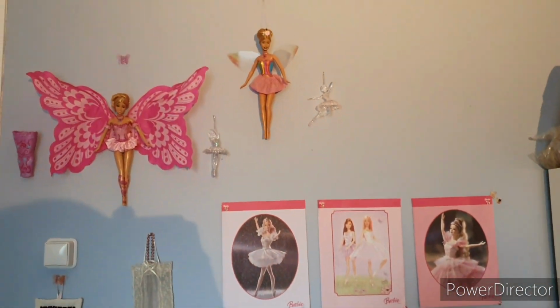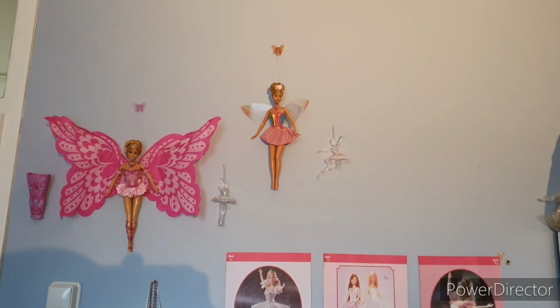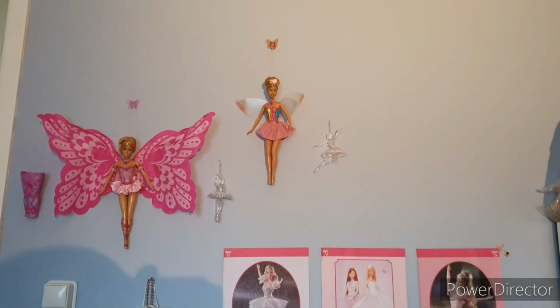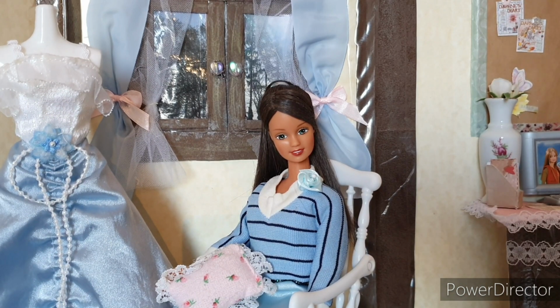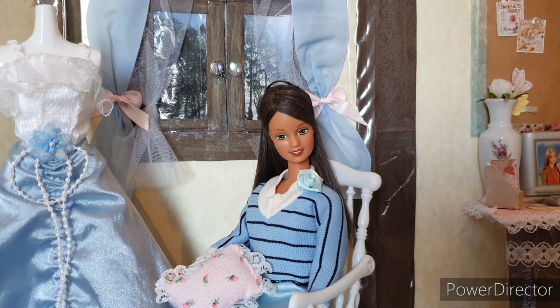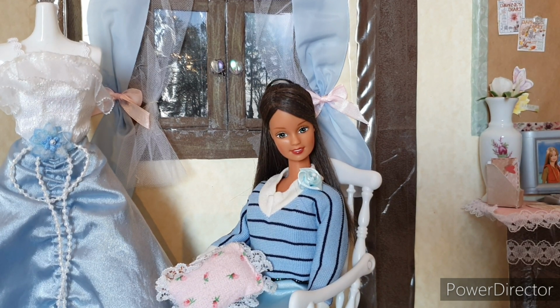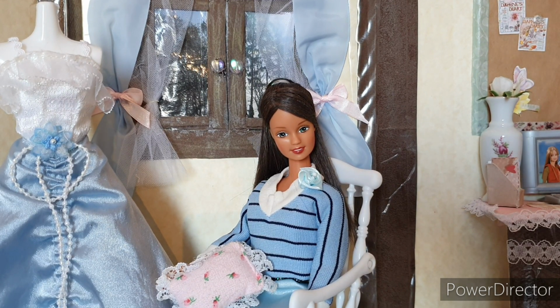And these two kind of fit the theme of the video as they are also Barbie movie customs, at least partial customs. After my little room tour, you can see that I was quite busy this week with making my doll studio more cozy and more comfortable, as for me the environment I'm filming in is quite important.